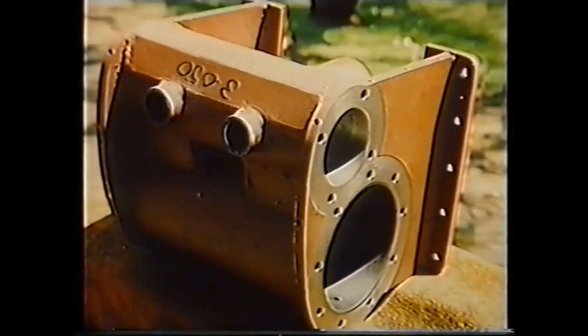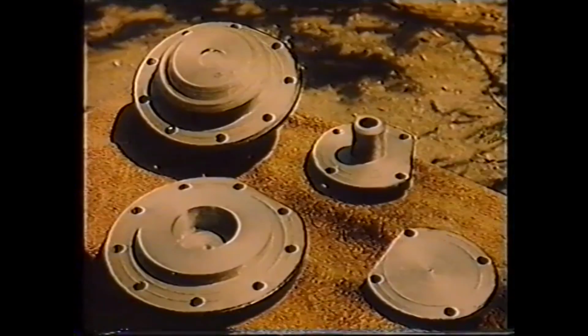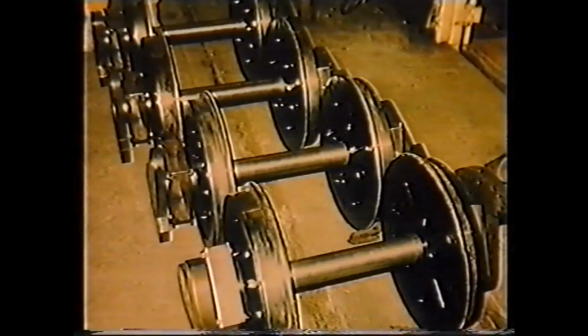There are very few off-the-shelf items for making steam engines these days, so virtually everything had to be scratch-built from raw materials. 99% of it is handmade. The boiler was built by a local boiler maker in Hobart, but all the motions, the parts, the wheels and everything are all handcrafted.